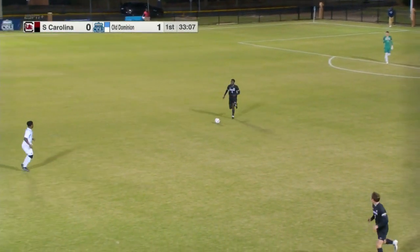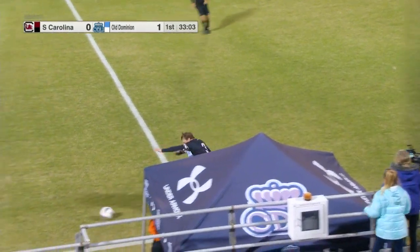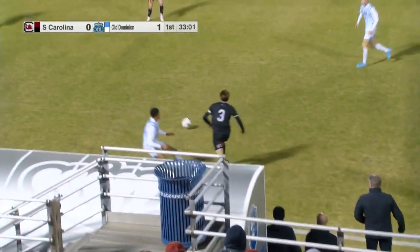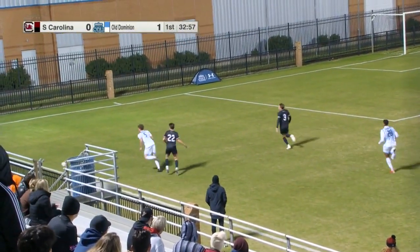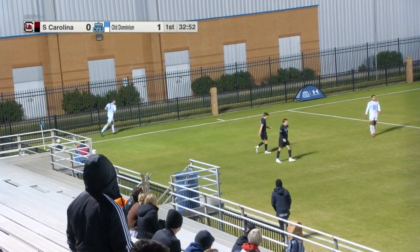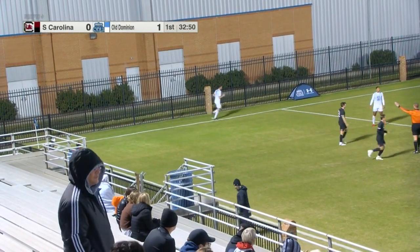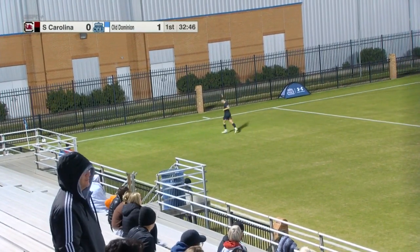Alexander resets it as we come up on the 33-minute mark here in the second half. Big game for South Carolina, especially with the tournament looming. They need as many points as they can pick up. Monarchs looking to pick up some more points with the hope of hosting a Sun Belt tournament game.